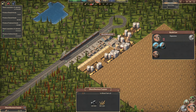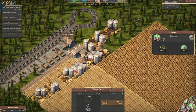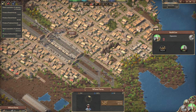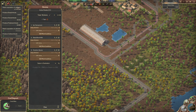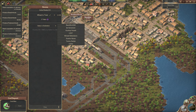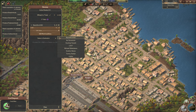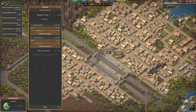Okay. So we are processing. You have 60 people and you have 60 people, which is going to bring us in 240 wheat per minute. Which means, no, I'm going to need to go routes. We're going to need a new route. And it is going to be wheat to town. Cool. We're going to go to Blackwind. We're going to load wheat. And then we're going to go to Saran and unload wheat. That should be it. Nice and simple.